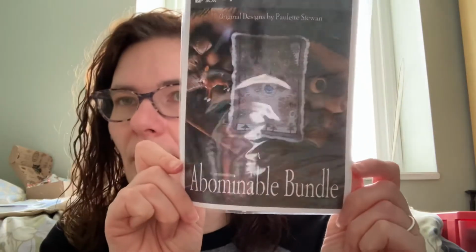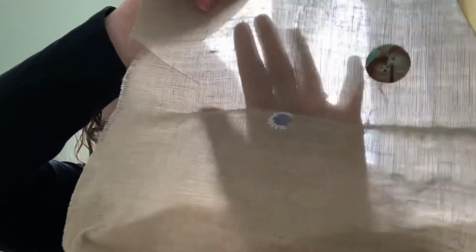Abominable bundle. This one I'm doing for somebody, and I know that they watch, so surprise. And that's all I got done, was part of the head. So this one has to be done this year. It might get done for Christmas, but she's getting done.